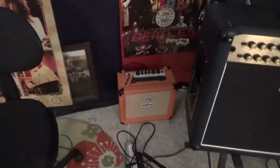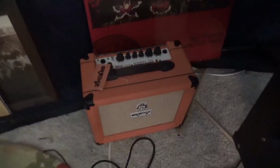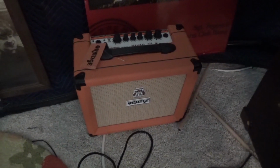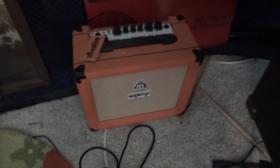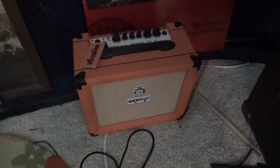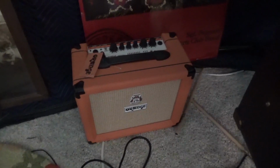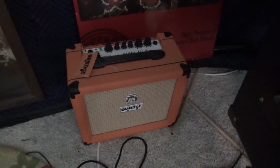Next, let's talk about this little Orange Crush 20 RT. This is actually my son's amp. And he got this at Guitar Center as well, used, and he got a really, really good deal on it. Again, I'm not going to say numbers, but it was a significant savings. And he also bought a guitar with it, and we're going to look at that in just a minute.